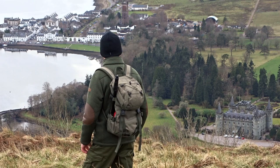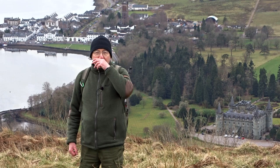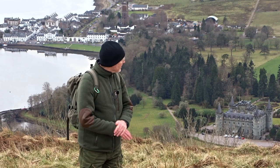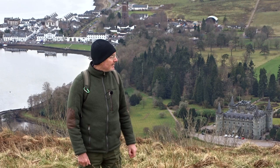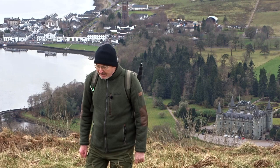Well, that's us on top of that small hill, and this is where the video is going to end. The old tower's not as old as the phrase old tower might lead you to believe. I think it just dates to the mid-18th century or something like that. Bit of a folly or a viewpoint or whatever you might want to call it. And as you can see, the views down towards Inveraray are just out of this world.